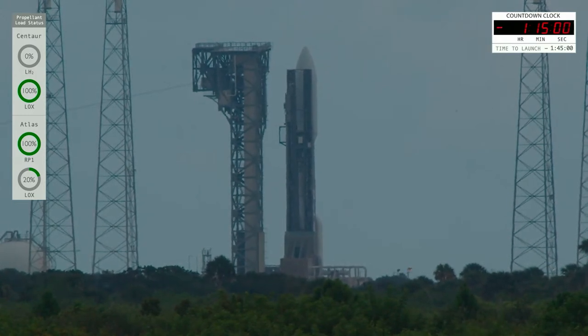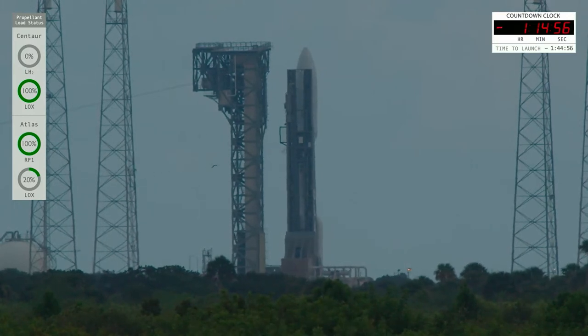The countdown clock is now passing T-minus 1 hour and 15 minutes, or an hour and 45 minutes until the opening of the window. Again, the clocks you're seeing on the upper right, the one in red is the T-minus clock. That clock is heading to a built-in hold at T-minus 4 minutes. That hold is scheduled to last 30 minutes in duration. So you're seeing the time to launch on the clock below, that is the time in real time until the opening of the window at 6 p.m.